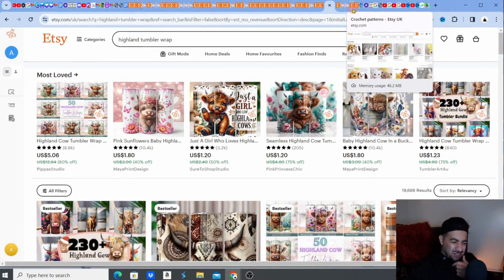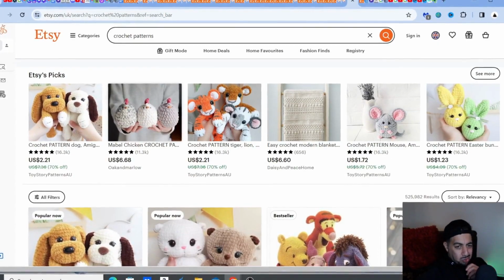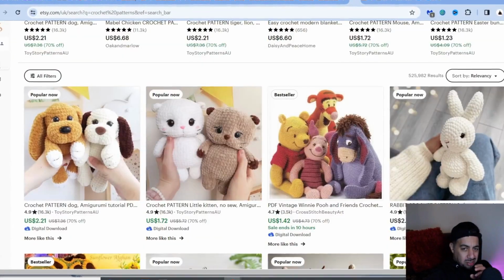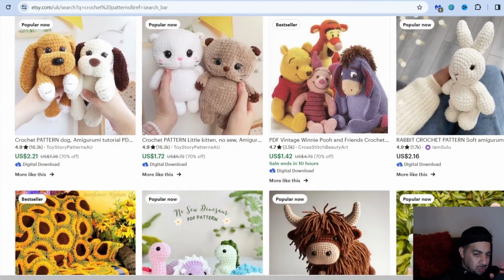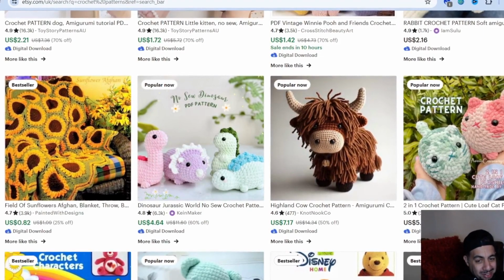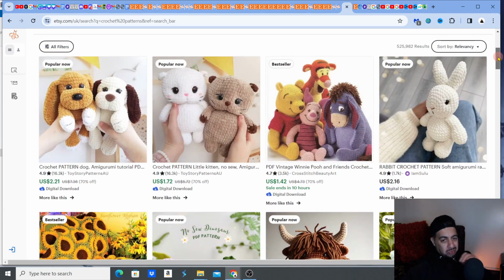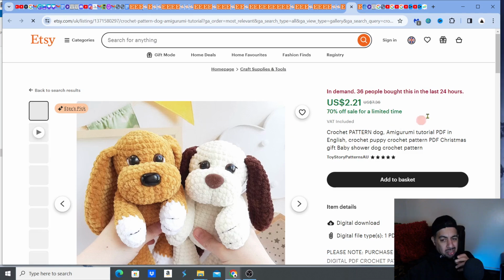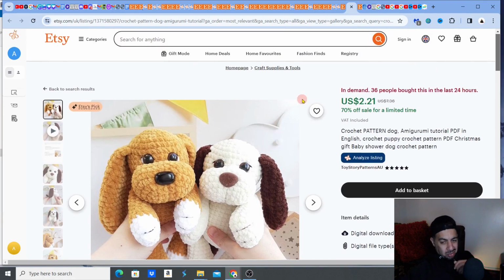Okay, let's go to number 4 on my list of these fantastic digital products that you could get into. Now, look, we're going to look at something which requires a higher skill level, and these are called crochet patterns. Crochet patterns are literally written patterns that produce these fantastic, beautiful little toys, like amigurumi, a soft rabbit, beautiful dogs, and so on. You do not get the physical product. You're actually just selling a digital download, which is fantastic. You're just selling a PDF with the instructions of how to produce these beautiful little amigurumi crochet toys. As you can see, it's a digital file, PDF. This item is a digital product, you do not get a physical item.